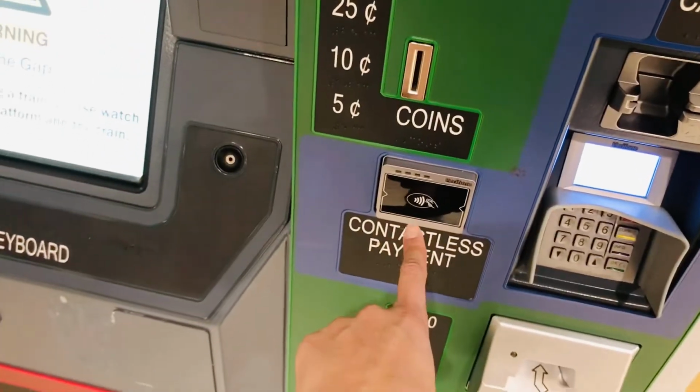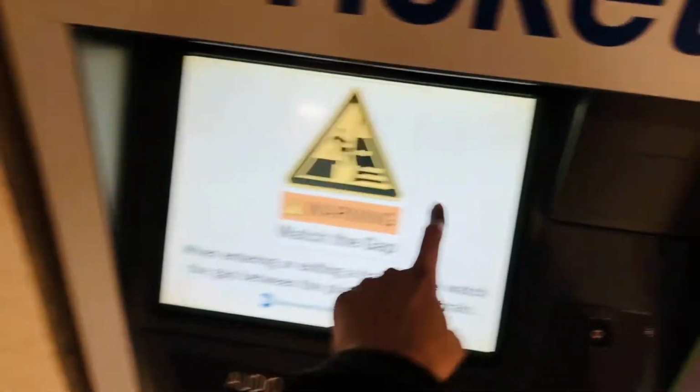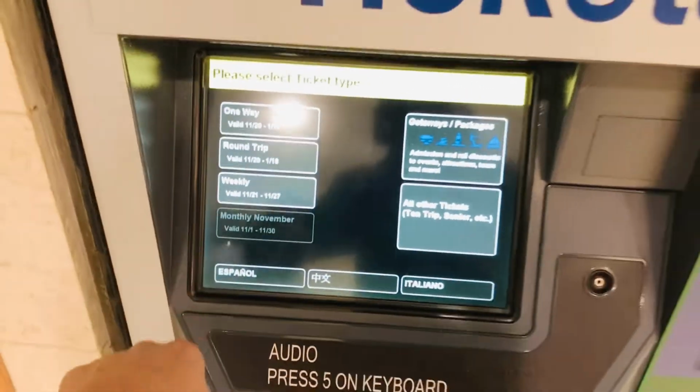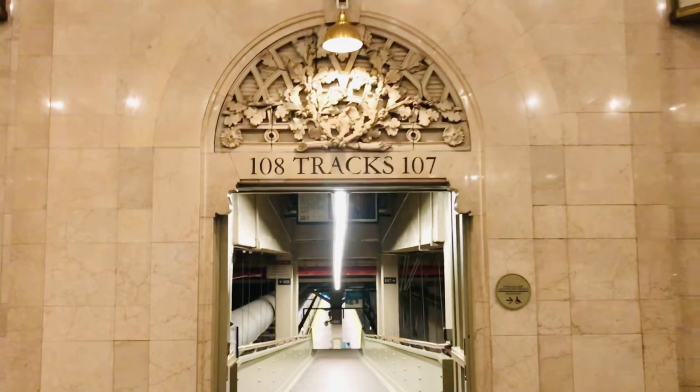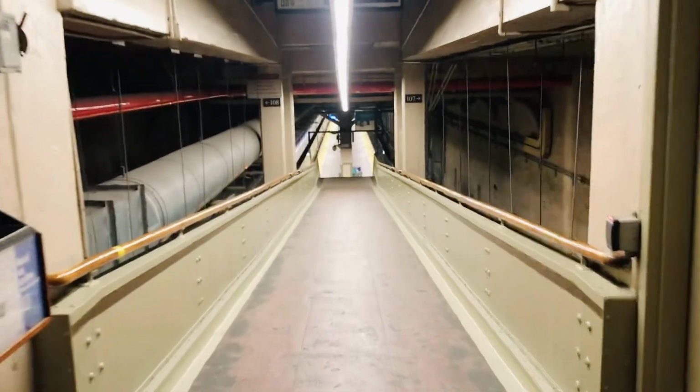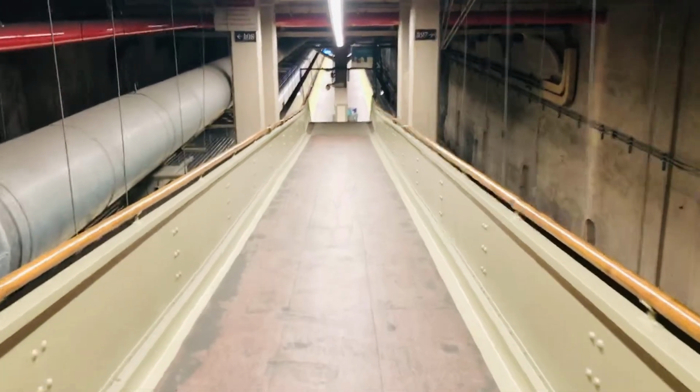You also have a wireless option, and this is the touch screen. You can select if you want a one way, a round trip, or something else. I can show you after going to one of the tracks. As you see, there is a ramp and you go down the ramp.